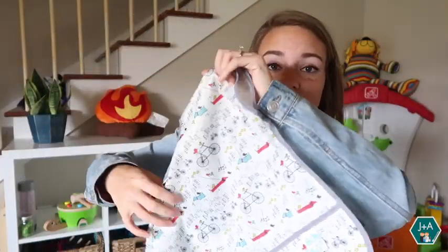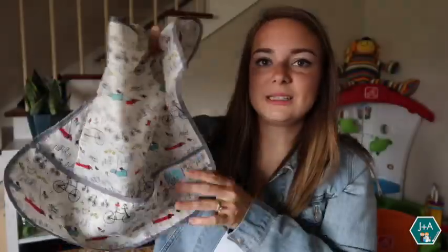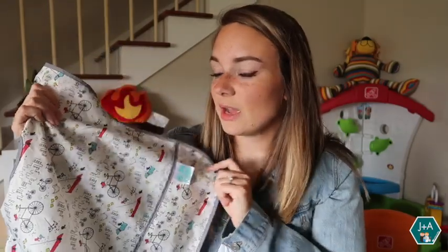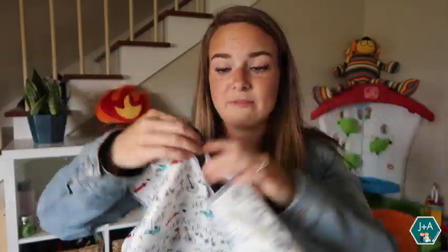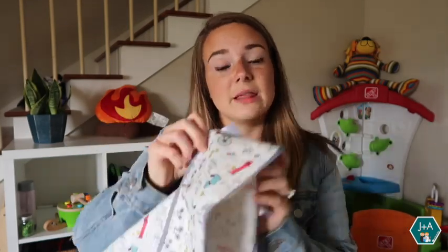This bib is one of our favorites. We have lots of different types. Not necessarily this one by Bumpkins, although I do like it, and I think this was on Amazon, but this style of bib is my favorite. It velcros on the back instead of ties. It goes over their shoulders and covers their entire body, including a little bit of this will go on their laps too. And then there is like a pocket in here to catch some extra food.